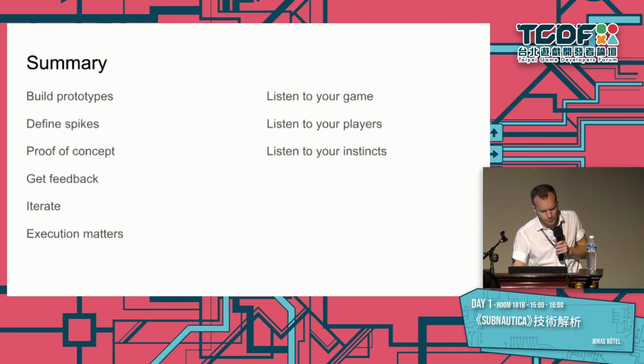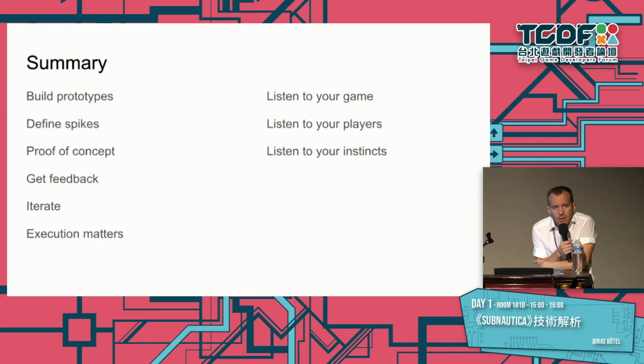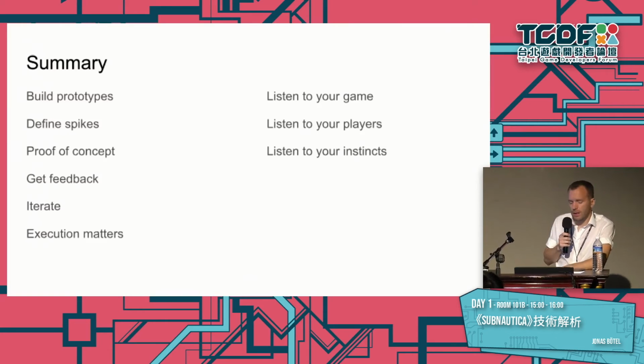So, in summary, what I think you want to do when you build games is build prototypes, build a lot of prototypes. Do programmer art, it's fine, but get your prototypes working to the point where people have the right feelings, right? And when they have the right feelings, understand why they have these feelings, define your spikes, define what makes your game stand out. And then you build a proof of concept, and as soon as you have that, get feedback. Get real player feedback from new people every single day if you can, and iterate.